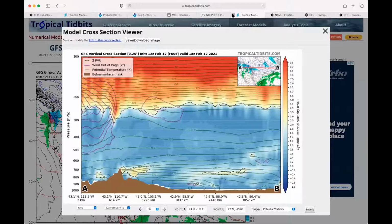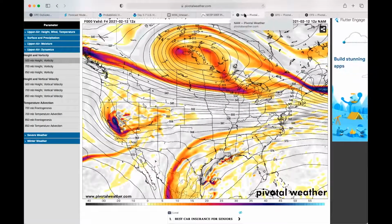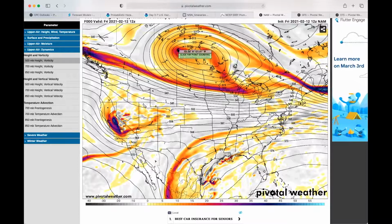We've already seen that cross section. So let's look at the NAM and what's the culprit for this in terms of the producer of our precipitation. Again, this is a very odd looking map with the minimum in geopotential at 500 hectopascals right up just to our northwest over southern Canada.